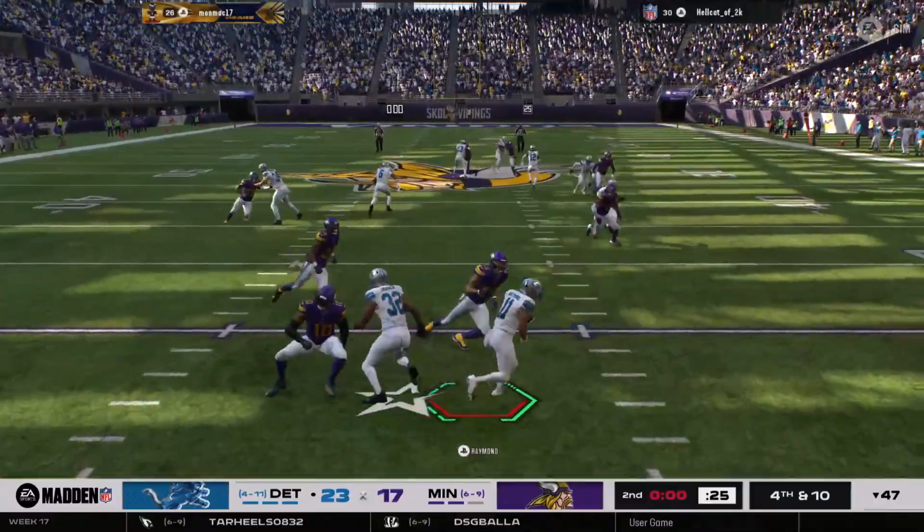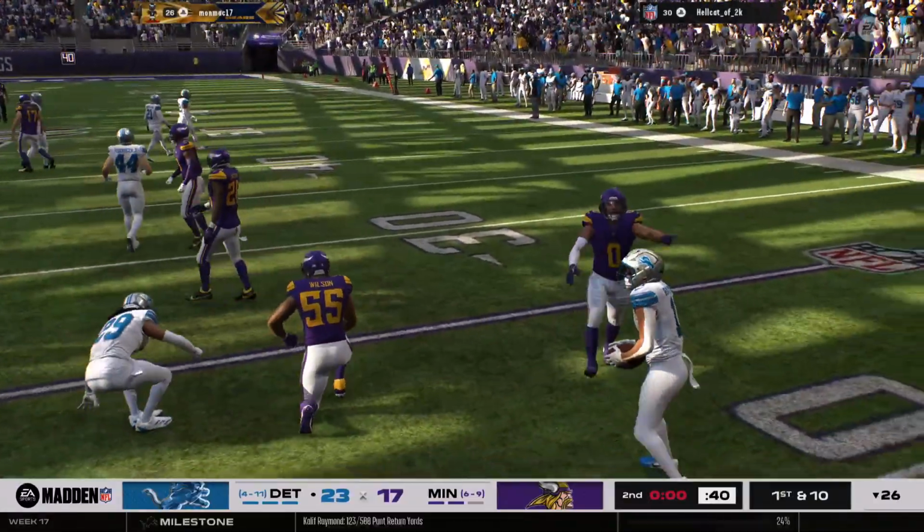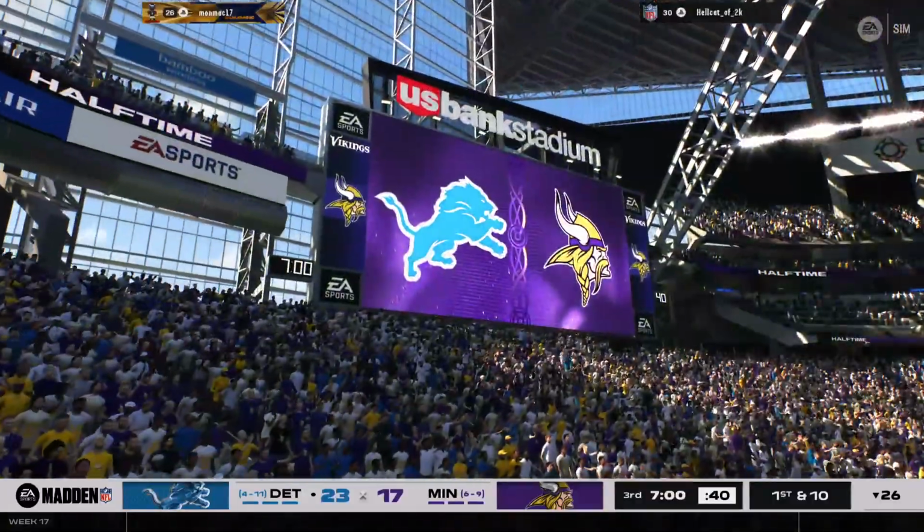Raymond going to return it. He's going to be taken down as time runs out on this 1st half of play.